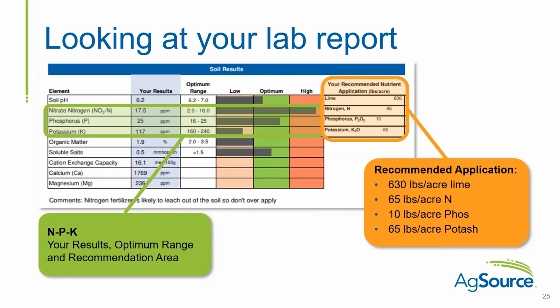This gives you a little bit of an idea of how much water your soil can retain and the nutrients that it is able to recycle itself. Most soils that we see at the laboratory are between 3 and 5%, but a slightly lower number could actually be normal for a sandier soil. This lab report shows a result of 1.9, which is a little bit low.